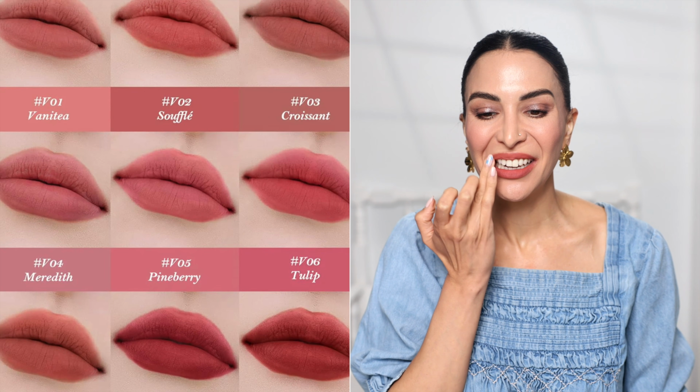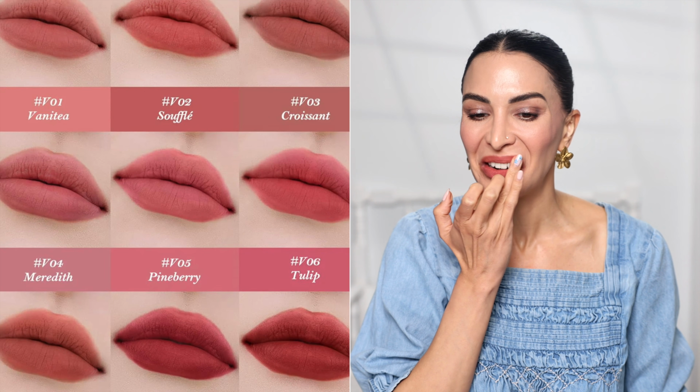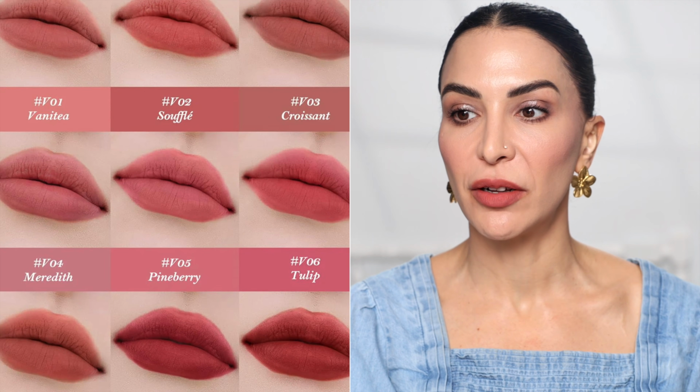Oh, I know exactly what kind of formula this is. This is a lip blur formula. It makes the lips look blurry. I hate this type of formula. I don't know why. I find it so unattractive. It looks really good on certain people, but not at all on me. I mean, it's comfortable for sure.